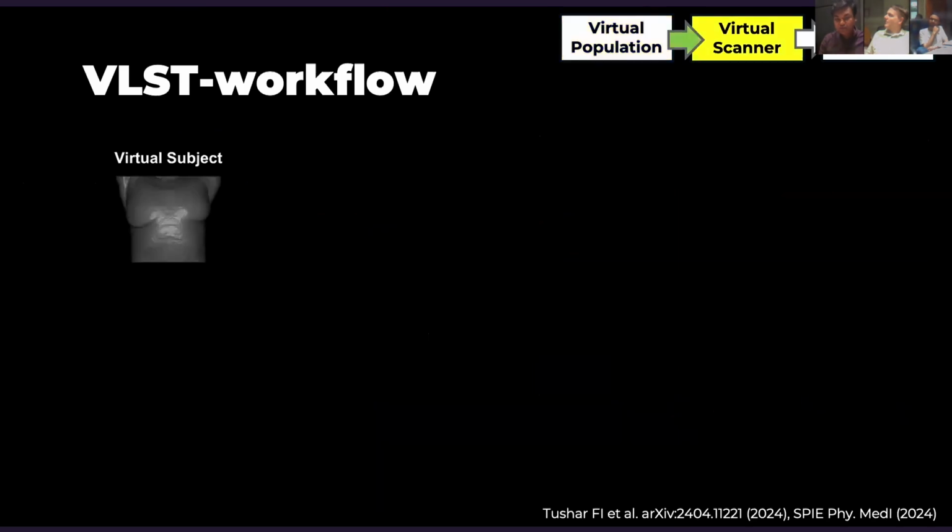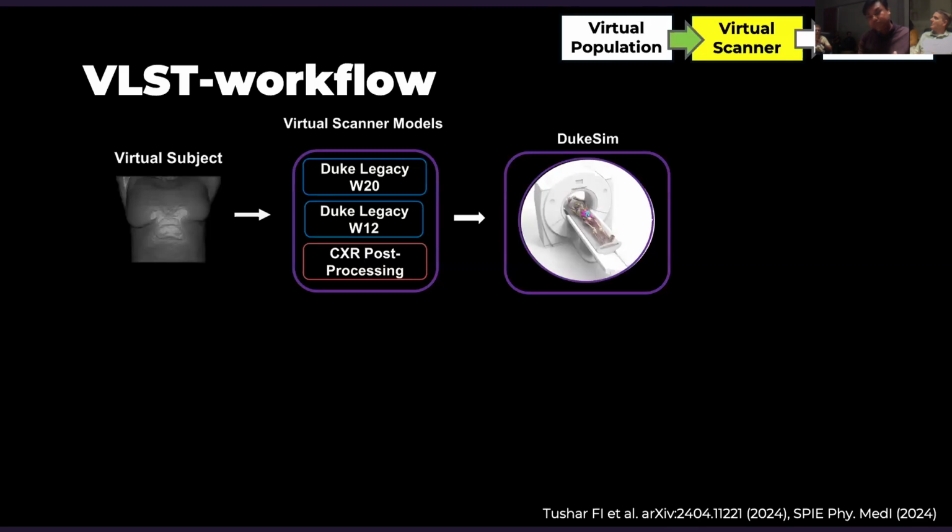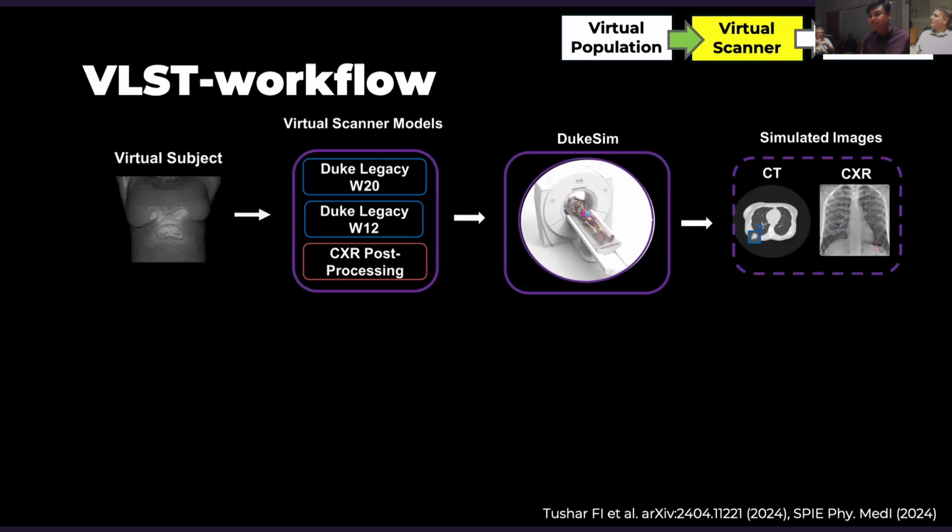Once we have this virtual population, it is run through virtual scanners. As we are trying to emulate the National Lung Screening Trial, NLST, we want to replicate the technology of that period. So we went through the studies and replicated two of the scanners used at that time. We call them Duke Legacy W20 and W12, along with one post-processing of the CXR. We run our virtual patients through DukeSim, which is a radiography simulator, and finally we get the simulated images. So we have completed our virtual population and our virtual scanner.